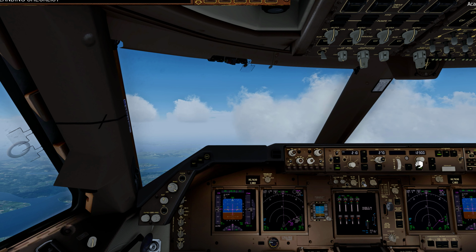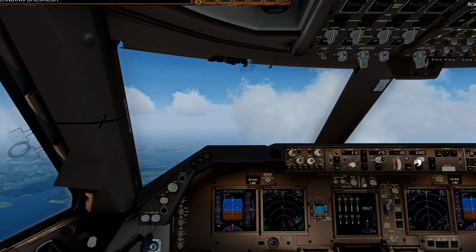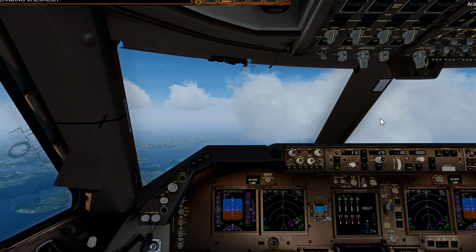Ten thousand now, Korean Air 26 heavy, and you still want us on a heading of 270? I recall maintain heading 270. We'll maintain 270, Korean Air 26 heavy. This is an interesting approach. Korean Air 26 heavy, right turn guided to Cheyenne.